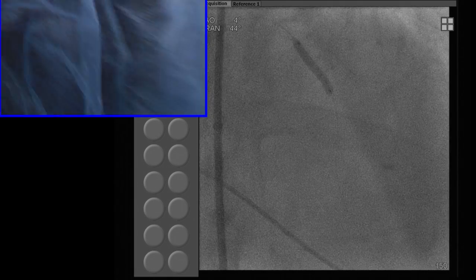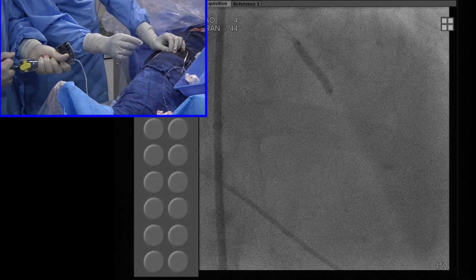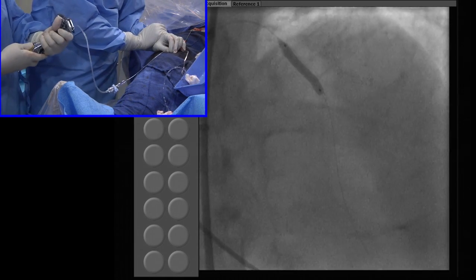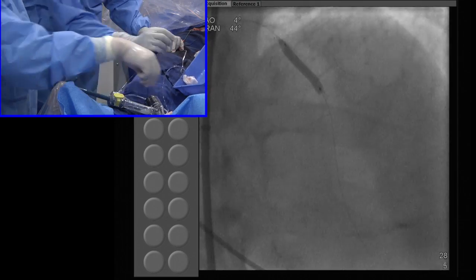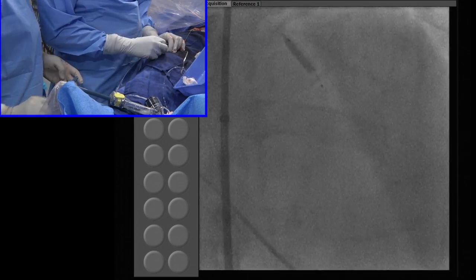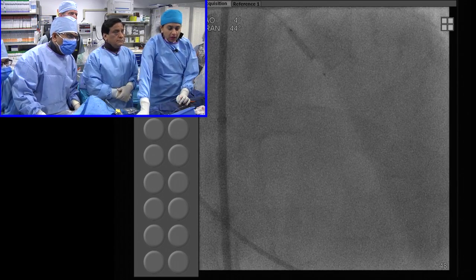At this point, it's basically like post-dilating any stent, but we'd love to see pressures of 18, 20 atmospheres, and leave it about 10 seconds. Make sure you leave it up long enough for it to have an impact. I think I have to go in a little bit. See that dot?